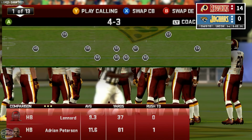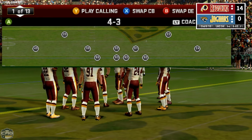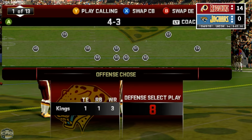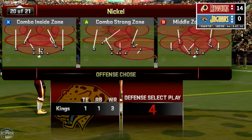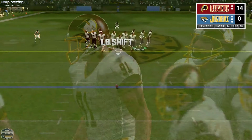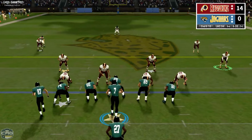Tackle made by number 91. No gain on the play. Second and 10 from your Cougars, 35-yarder.